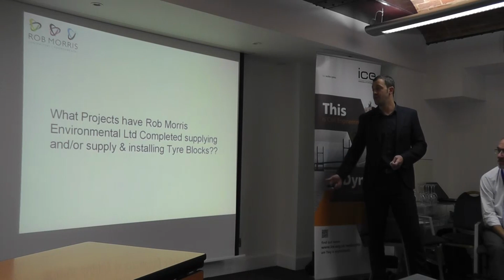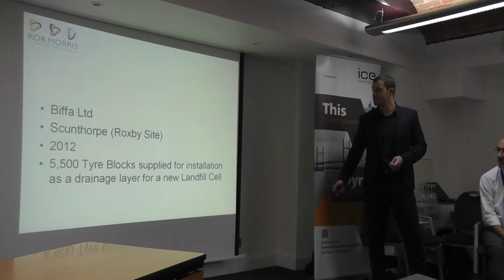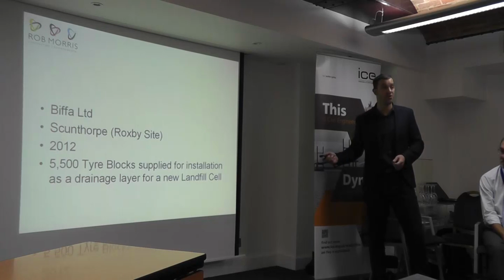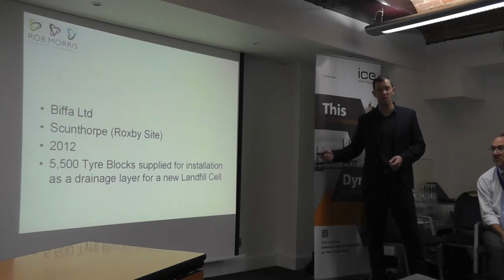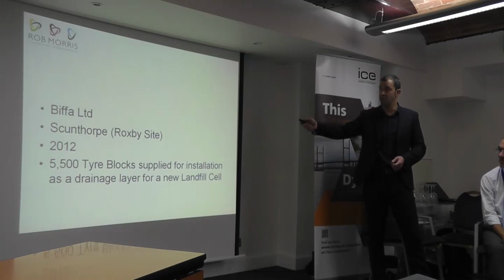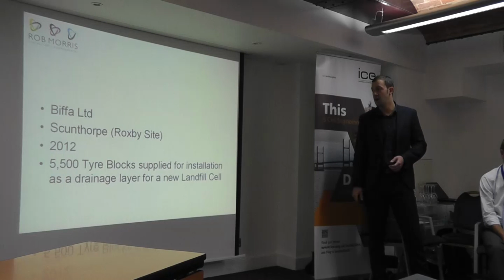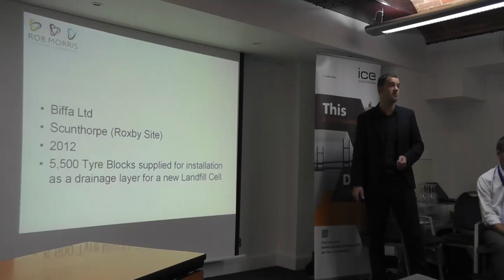What projects have we done? So just to give you some more examples. With Biffa in Scunthorpe, we provided 5,500 of these tyre blocks into a landfill cell where they were used as a drainage layer. That was actually the first major project which we won. And obviously anybody who's dealt with Biffa before knows how very tight they are. So obviously it was extremely cost effective for them.